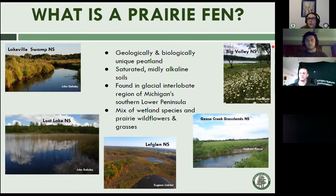These fens are found throughout Michigan, but prairie fens are generally located in that southern Lower Peninsula area. Being in that region gives them another one of their unique characteristics, and that is the diversity of vegetation that you see in prairie fens. Similar to other types of fens, they have sedges and other plants commonly found in wetlands, but they also have a large component of grasses and wildflowers compared to other types of fens. This is due to the location in southern Michigan, which historically had a lot of prairie habitat. So we see a lot more plants that we would typically see in tall grass prairie communities.